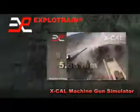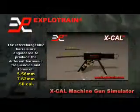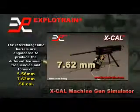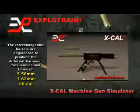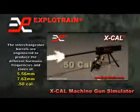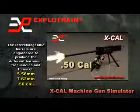The interchangeable barrels of the X-Cal simulator are different lengths and diameters to produce the different harmonic frequencies and tones of the more commonly used rounds on the battlefield. This includes 5.56, 7.62, and of course, everyone's favorite, the 50 cal.